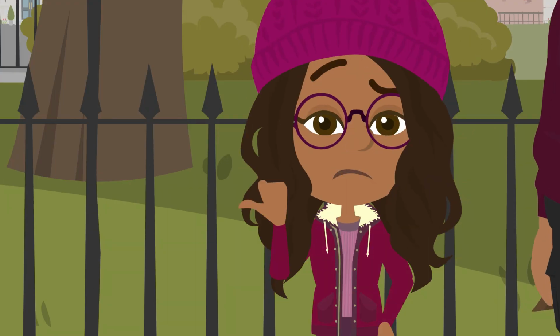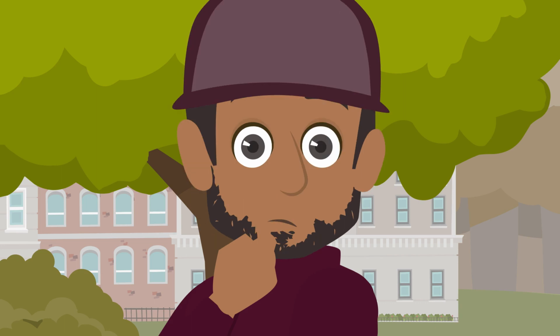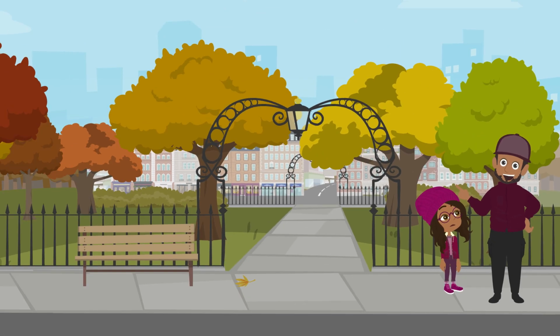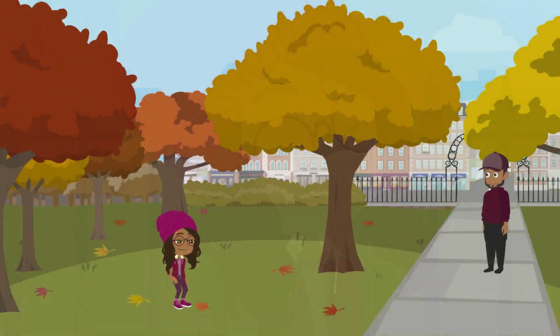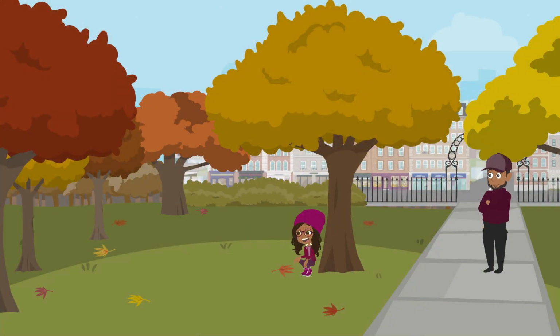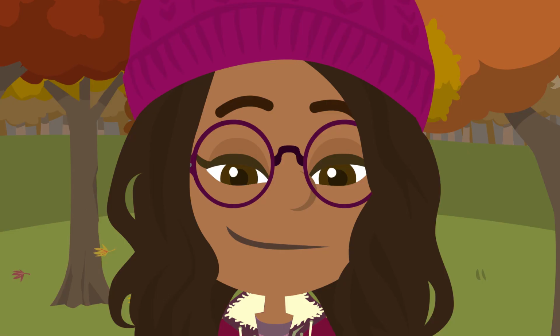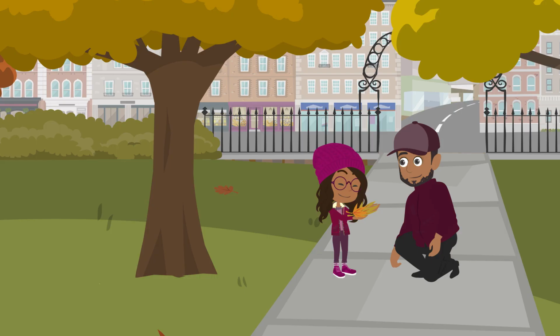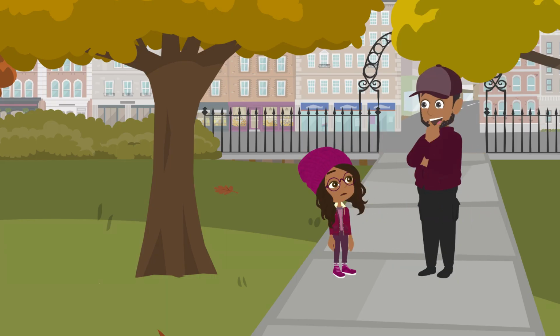Dad, we can't count all the trees. You're right, that's way more than 4. What if we looked for 4 beautiful leaves instead? 1 leaf for my dad, for my friend Juliette, 1 for my friend Christopher, and 1 for my friend Ahmed. That's 4. Yes! How many buses will we see before we get there?